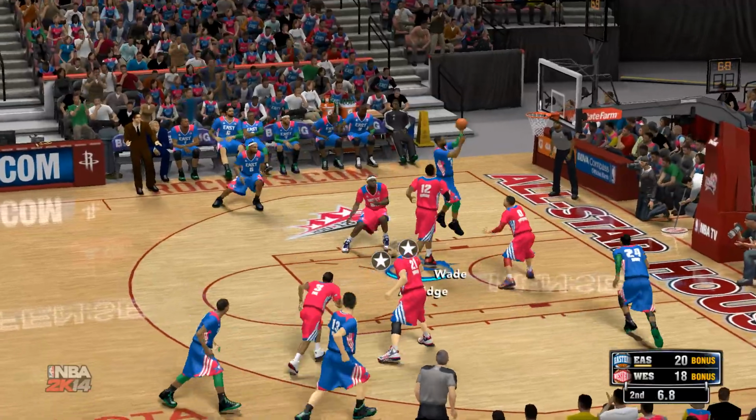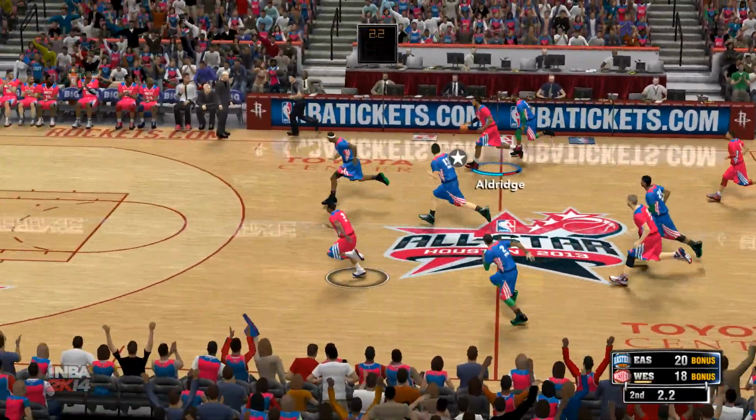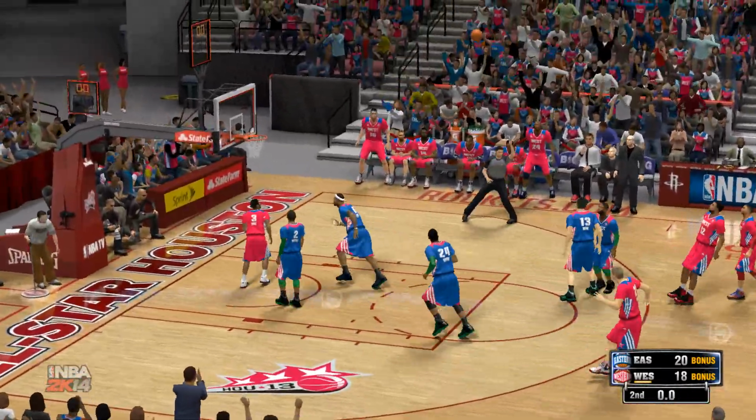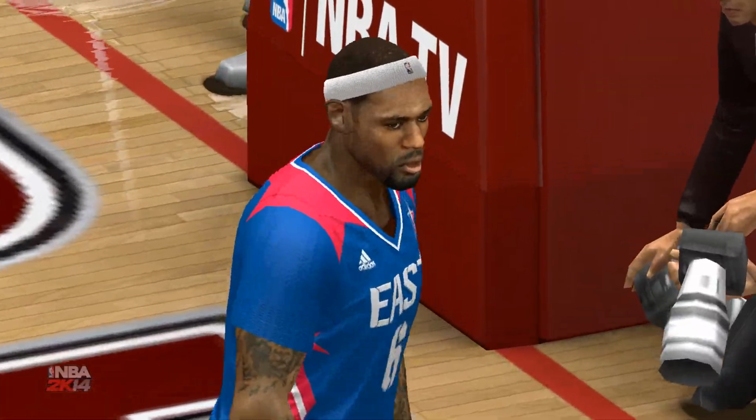Now about 3 minutes gone in the second quarter of basketball. That's what they call the $1 million move at the 10-cent finish. Here's Aldridge. And that's not going to go. Close game as we wrap up the second quarter.